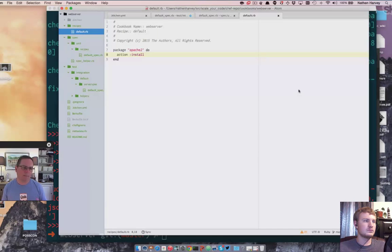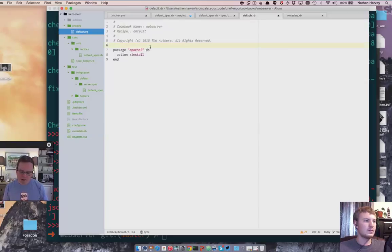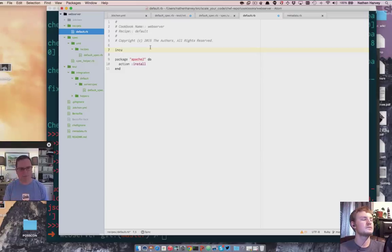I'm going to cheat though. I'll tell you what I'm doing as I cheat. So I happen to know that there's a cookbook on the supermarket that's called the apt cookbook. So I'm going to build a new dependency on my web server cookbook. It depends on the apt cookbook. Now, I might need to download that, but there's actually a tool in the background called Bookshelf that's going to download that for me and put it onto my machine. Okay. But before I install this package, I need to include a recipe from that other cookbook.